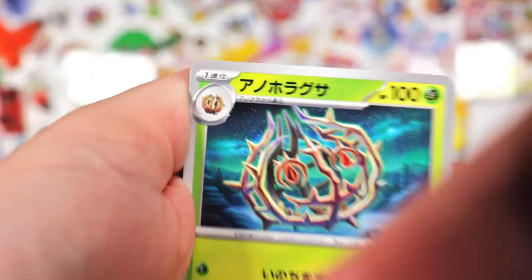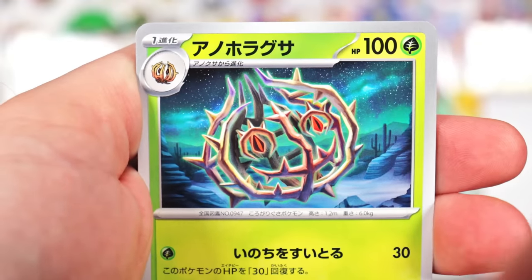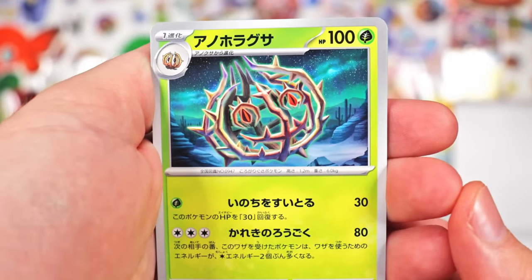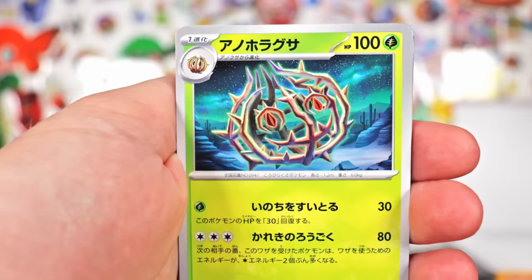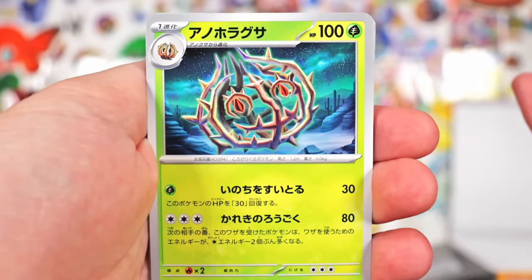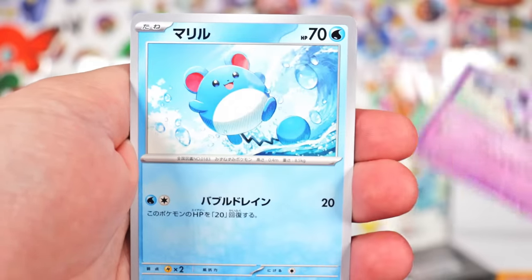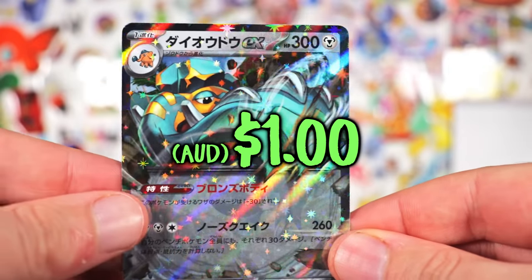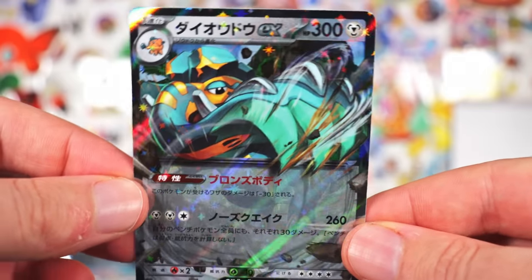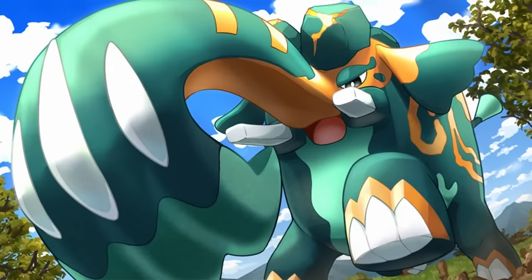Oh my God! What the fuck? This thing... Oh, I don't like that. It's got a little mouth, and it's becoming more evil looking. It's like the bones of a pumpkin or something. Okay, cool. It's a bunch of thorns. I'm at a loss for words with that one. Okay, barrel into the elephant. Its evolution, the big one, not Phanpy, the Copperajah, I think. It's like an Indian elephant.